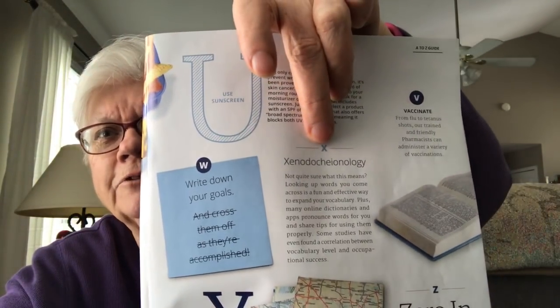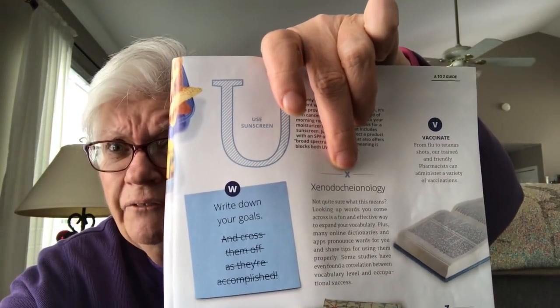X is for something I don't even know how to pronounce. Xenodoc. I'm going to show you because this is, I can't pronounce that. And I was in the spelling bee in the 5th grade, and I would have won too, but I had the measles and I couldn't participate in the school part of the spelling bee because I was home with the measles.